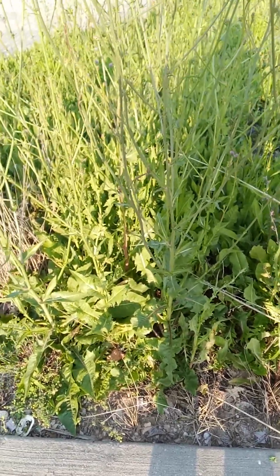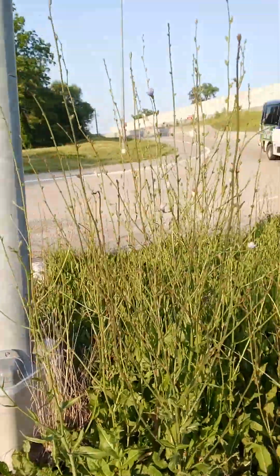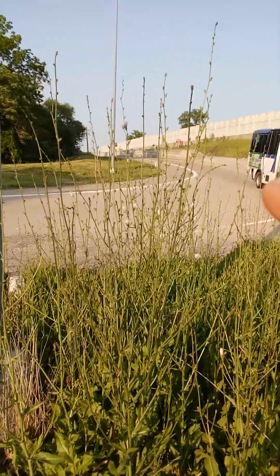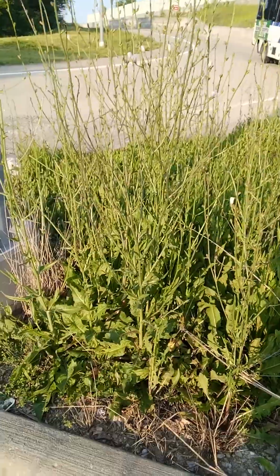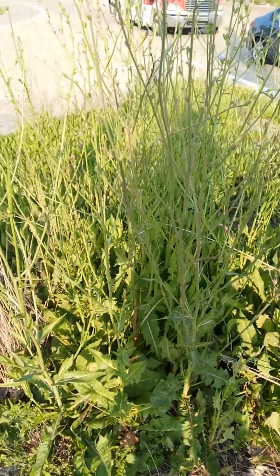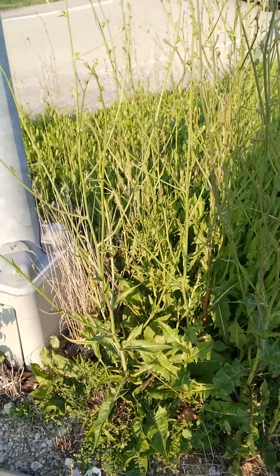But what I did want to do is give you guys some idea of how tall it can get. You see that tall stalk right there, way up there? Yeah, so it's really super duper tall. So when it comes to medicinal herbs, you want to make sure you identify the plant and you make sure it's the right one as opposed to the wrong plant, okay?